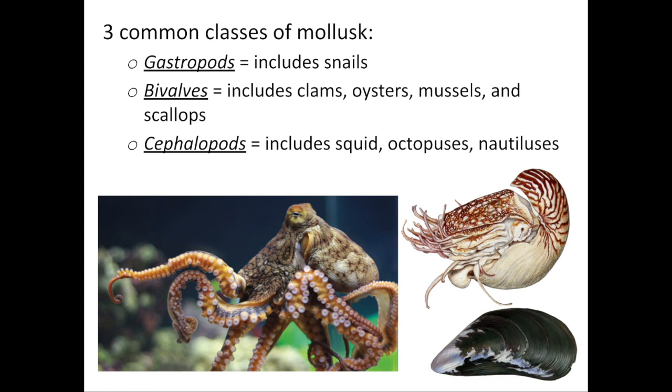And then we have the bivalves: clams, oysters, mussels, scallops. They have 2 shells. So bivalve, so they have two shells that are hinged to open up, and so those will be our examples of that one. Cephalopods include squids, octopuses, nautiluses, things like that.